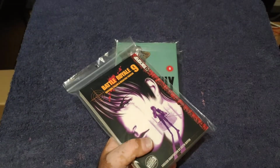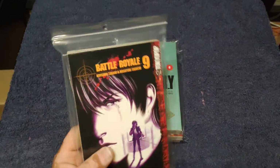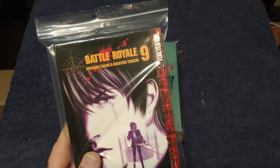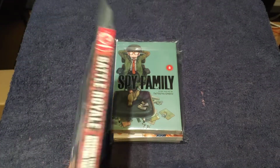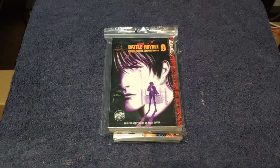So far I got the deluxe editions. Excuse me, the ultimate editions. So I don't really need to collect these, but I still want the singles. I got volume 15, 14, 13 and volume 9. So the rest I need to collect.